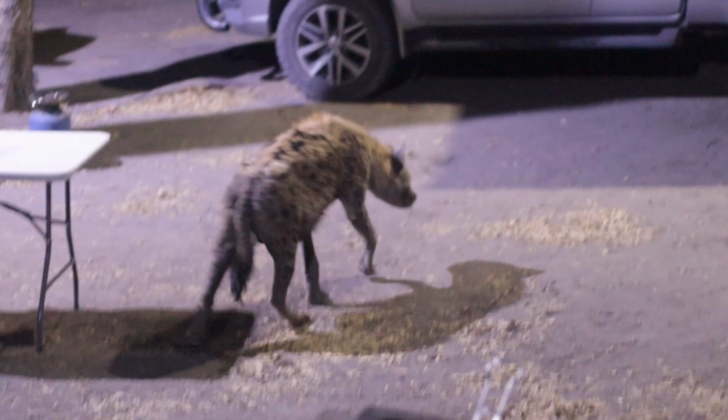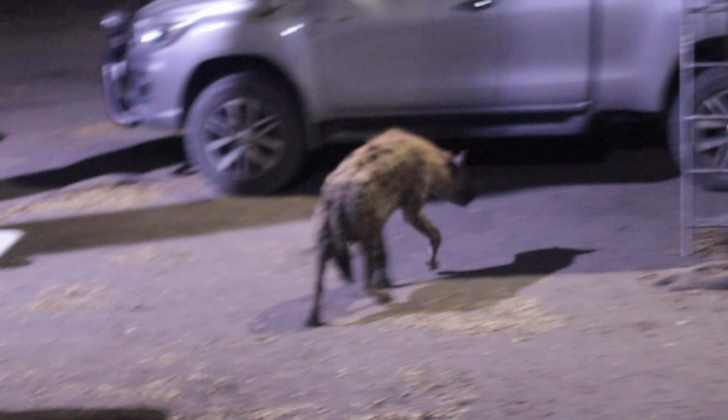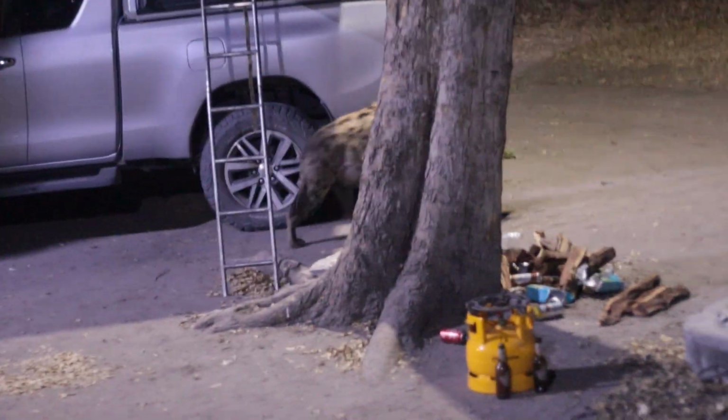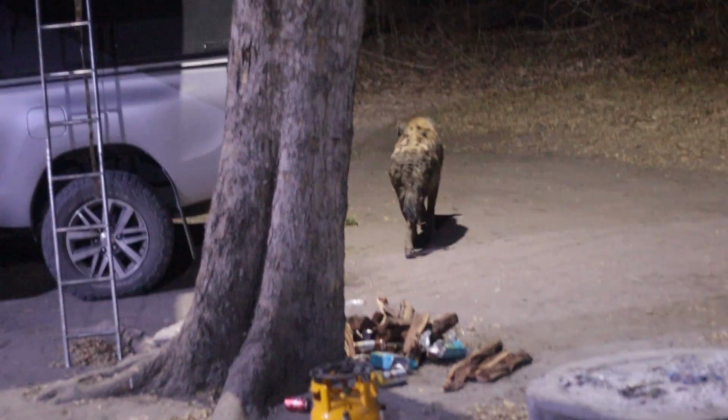That's why I highly advise that you make sure that your tables are cleaned and your camp chairs are stored away safely. You might just wake up the next morning to find that your stuff is missing or damaged.